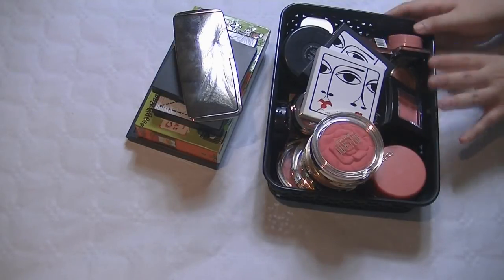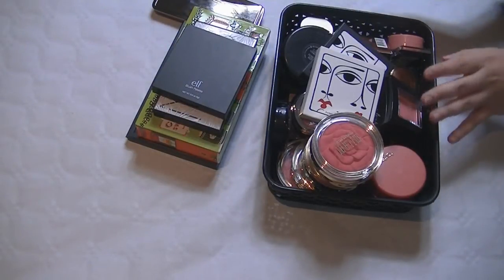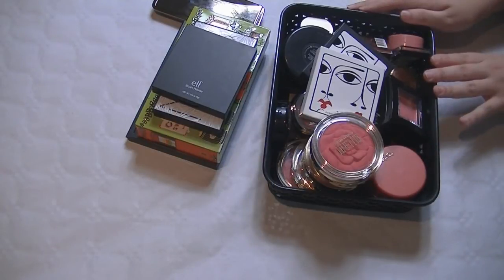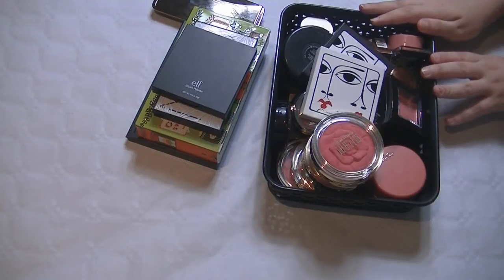And yeah, I hope you like this, seeing both kind of my inventory of what I got and seeing what I thought of them and the ones I want to get rid of. So that's the end of this declutter, and I will link the other ones that I've done down below.